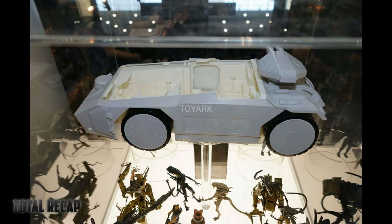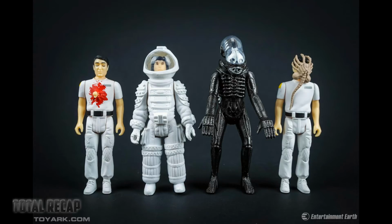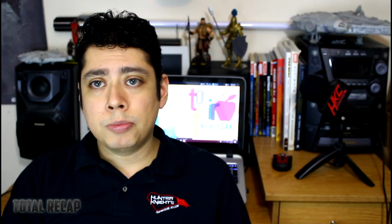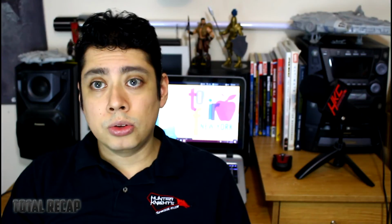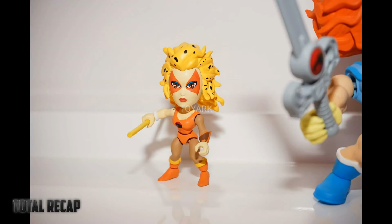They even have a freaking vehicle already. Only unpainted prototypes were shown, but they are far better than those craptacular ReAction figures that we got a few years ago. They have no price yet, but they're expected to drop in October of this year, so we'll see.